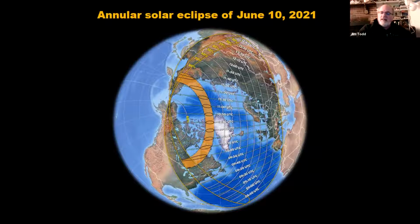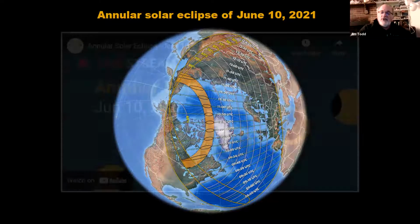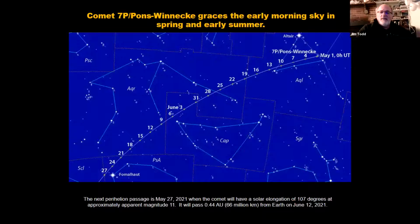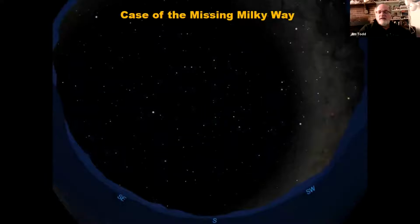Nothing for us, but that's 14 days later. And so it'll be over Europe and various parts, mainly in the north. You can also watch that on Date and Time as well. Okay. And we have a bright comet, and that's going to be 11th magnitude, and it's going to be around May 27th and June 12th. Okay. And then the missing Milky Way, which is going all the way around the horizon now before midnight.